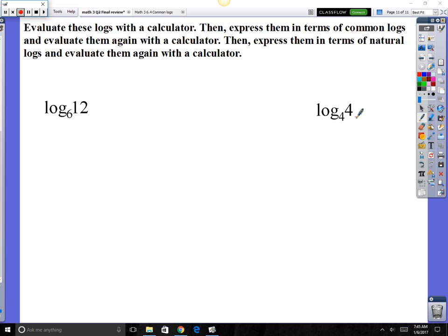Okay, so if you got log base 4 of 4, we're going to do it on the calculator first. Log base 4 of 4, if you punch it in, you should get just 1. So no decimals, that's a nice one. Because it's really asking you, 4 is the base and 4 is the answer. What is the exponent? So 4 to the 1 equals 4. So it is 1, because logs give you exponents.